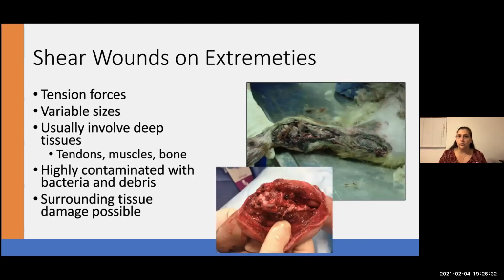So what about the shear wounds on extremities? This is, again, that tension force. These are when the animals get hit by a car or run over, and you have that shear right across the extremity, right across the digits and the metacarpals or metatarsals. And these oftentimes are going to have pretty significant orthopedic injuries that have happened concurrently. Sometimes it looks like just a saw, like a chunk was shaved off there. Because of that, they're deep, they go down into joints, they usually involve muscles and tendons, and they're highly contaminated. That foot was just dragged across the cement.